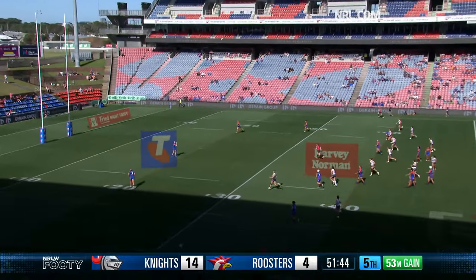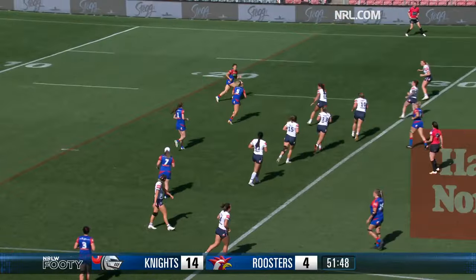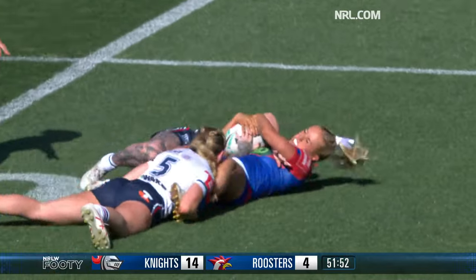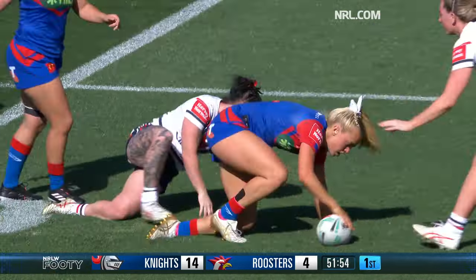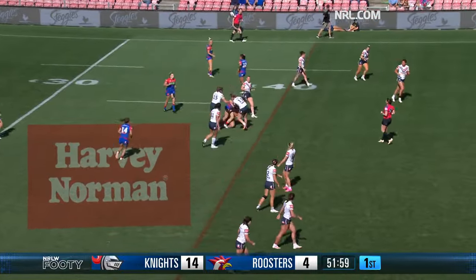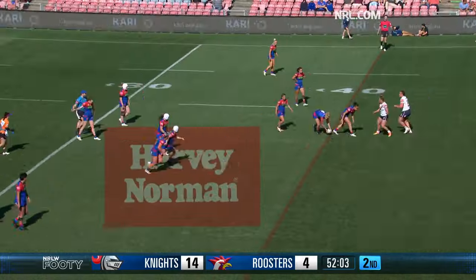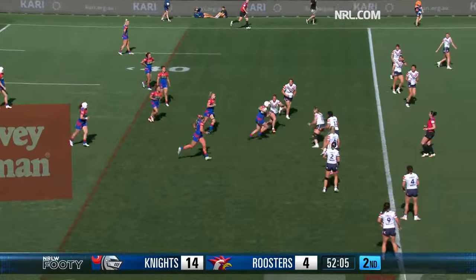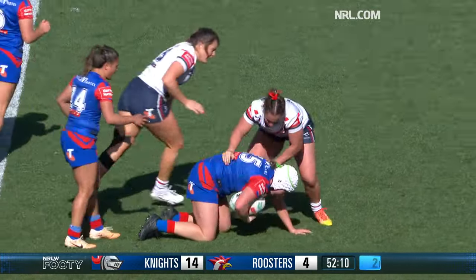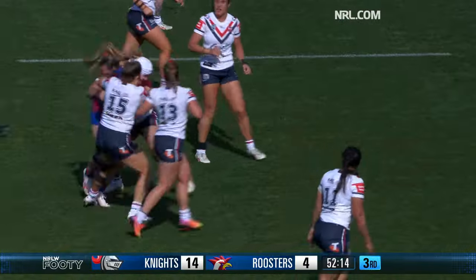Aiken, kicking to Upton. Tamika Upton passing to Jasmine Strange. Looks like there's a fair bit of fatigue in this Roosters side in particular. Their line speed certainly isn't as fast, but they're just taking one or two steps and waiting. Moving a little bit slower now. Hannah Southwell.